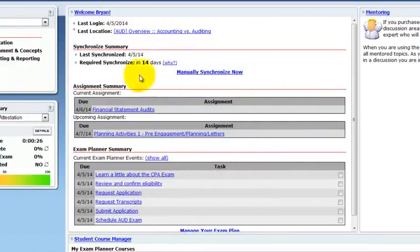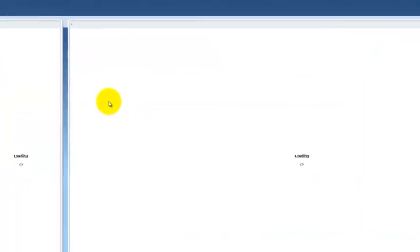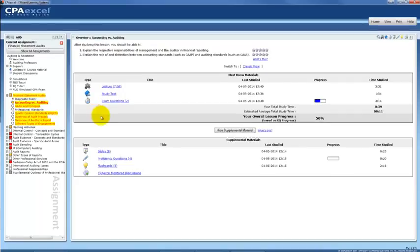Then the bulk of everything that you'll want to be looking at is in your assignment summary. For tomorrow, I need to complete the financial statement audit section of the materials. Let's click on this link, and it will take us to the audit section. As you can see here, the highlighted areas are what I need to complete by tomorrow. They give you a lecture, the study text that applies to the lecture, and then a couple exam questions. Let's take a look at the lecture.